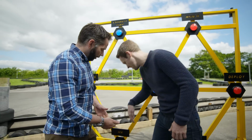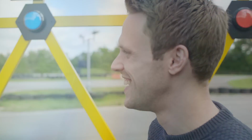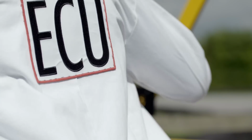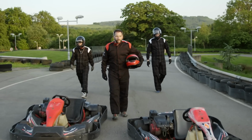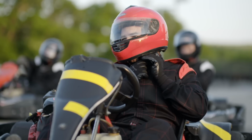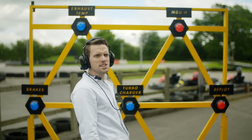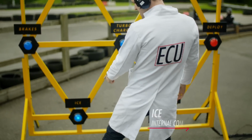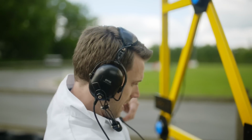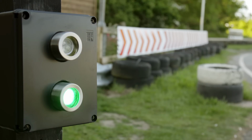Yeah. Turn off that light. How hard can it be? We're about to find out. Teamwork makes the dream work, my friend. Come on. Right, Jimmy's on the start line, so his ICE is starting to kick in. Got it. Jimmy? ECU is registering. I'm all set. Go, go, go.